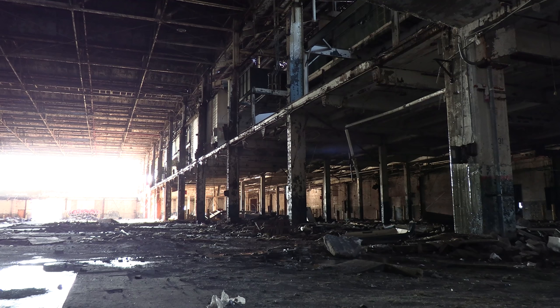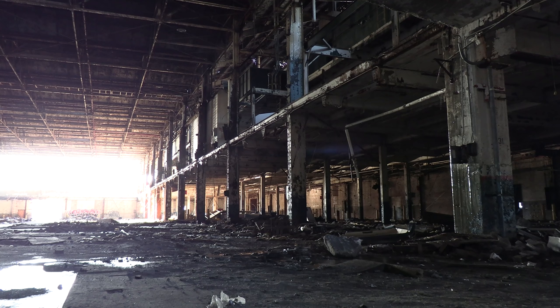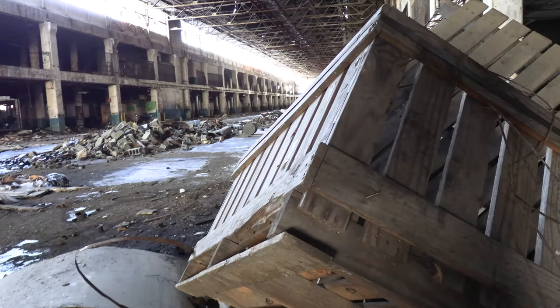In 1891, the Clayton and Lambert Manufacturing Company was founded. They began as a company that designed heat tools, but in the early 20th century would dip their hands in the automotive market. They would open an automotive stamping division within their company. In 1919, they would construct the Connor Stamping Plant. In 1925, the stamping plant, which was called the Noddle Division, would be sold to the Hudson Motor Car Company. Hudson Motor expressed desires to expand the plant. They would hire architect Albert Kahn to begin working on the additions to the factory.